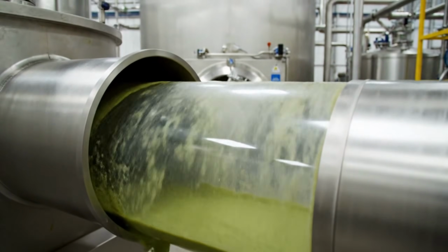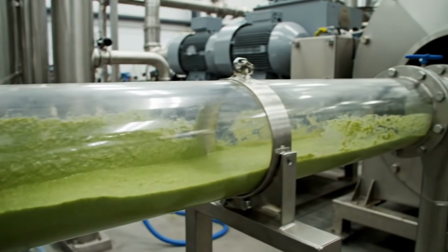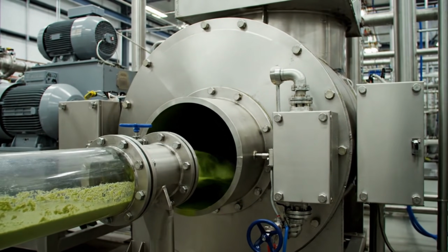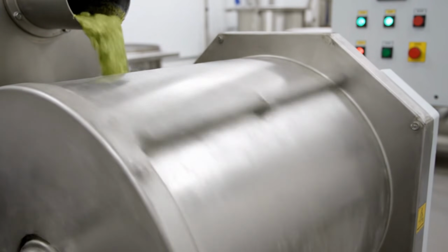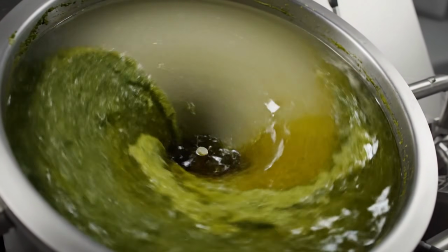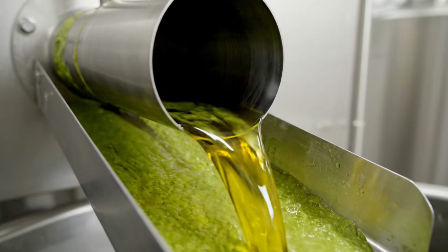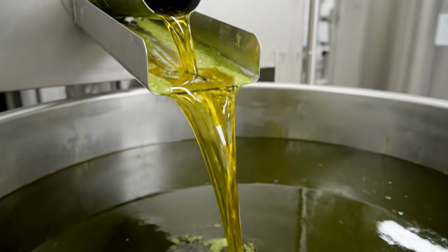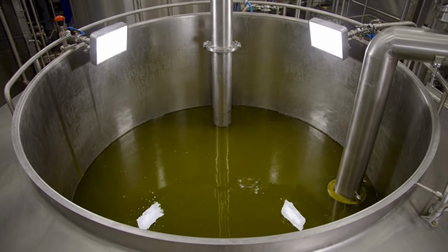Next comes the powerful machinery that separates oil from pulp. The avocado paste now enters the powerful extraction machinery. Centrifugal force separates the valuable oil from the fruit pulp. Within seconds, the oil begins to emerge from the spinning system. The first raw avocado oil is now collected. But before it becomes a finished product, the oil must be refined.